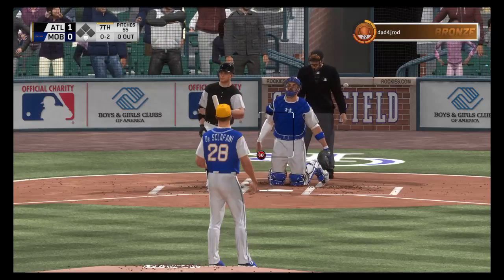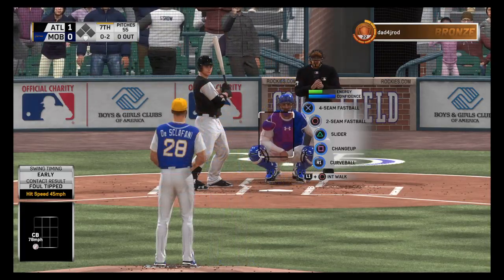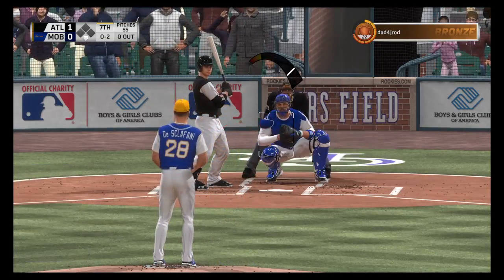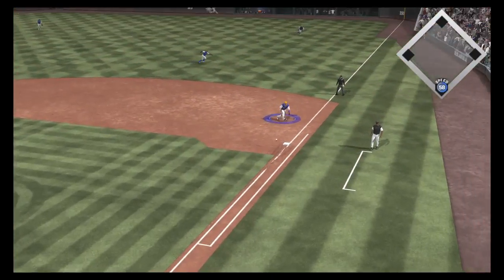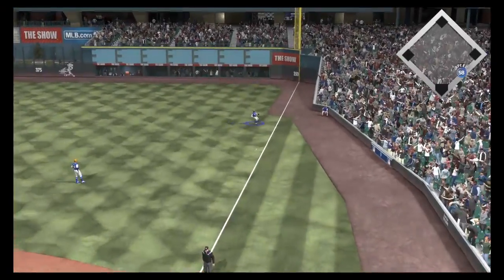And this ball's chopped foul at the plate, and that'll hold the count at 0-2. That's a good pitch right there. 2-strike breaking ball on the edge of the strike zone, and he was able just to get enough with the foul off. Stay alive for another pitch.